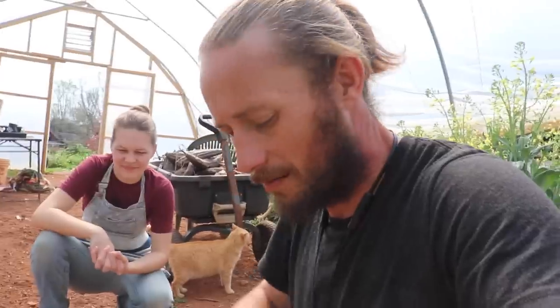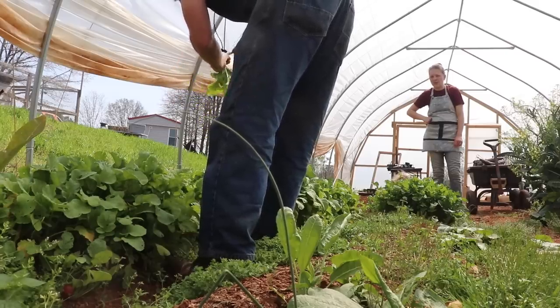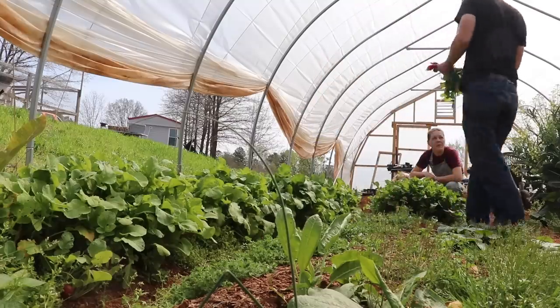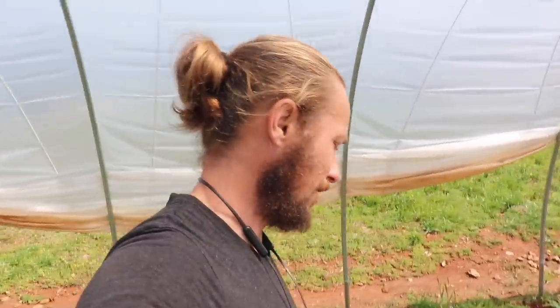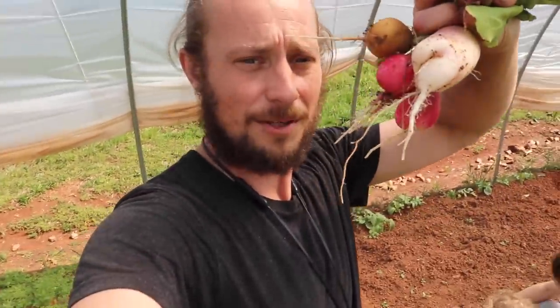All right, let me pick a radish. That's a nice looking radish. These are the French breakfast. It's like the number one rule of gardening: the second you forget about gardening, it does well. It's when you sit and agonize and worry about it that it's like, no, not growing. It's when you give up and you're like, you know what? Whatever grows, grows. And all of a sudden, you got a whole bunch of radishes.